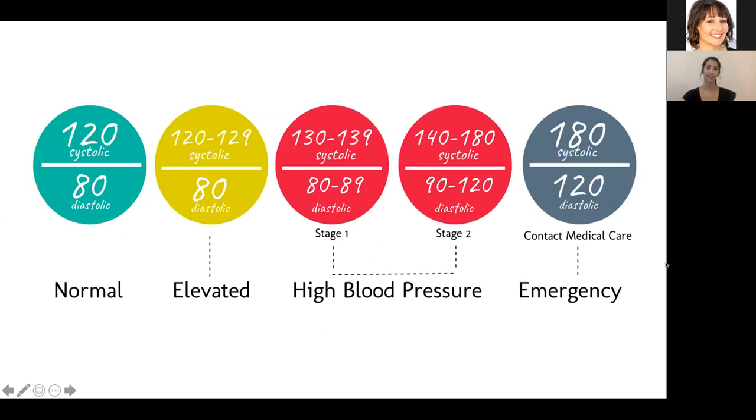Okay. And here are some illustrations of your blood pressure ranges. You'll have your systolic and diastolic. Systolic just means whenever your heart is contracting and sending blood to the rest of your body, and diastolic is whenever your heart is at rest. So normal blood pressure is 120 over 180. Elevated would be 120 to 129 over 80.